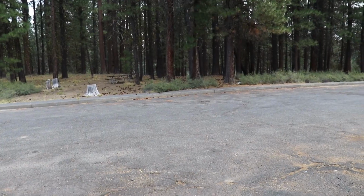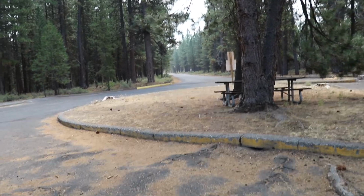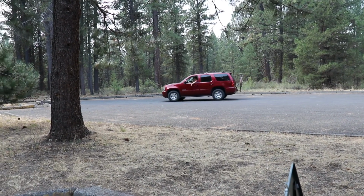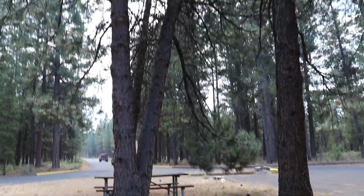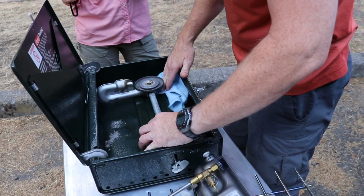Anyway, we're just at a state park. What state park is this? This is La Pine, I think. La Pine State Park. This is a day use area, a little picnic area. Wanted to go over to that picnic table and cook, but it's covered in sap from that pine tree. So we're just gonna cook right out here.